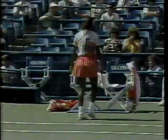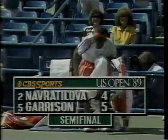Takes a 5-4 lead in the first set. Garrison leads 5-4.